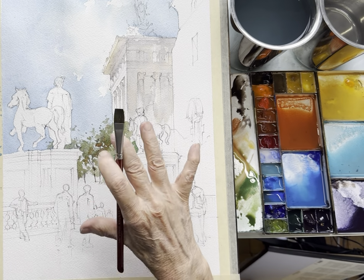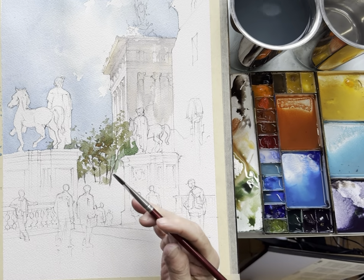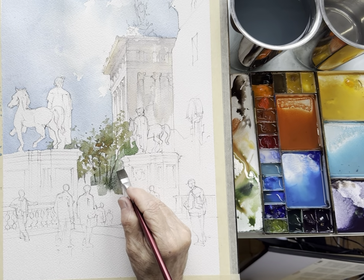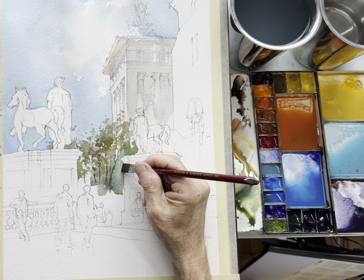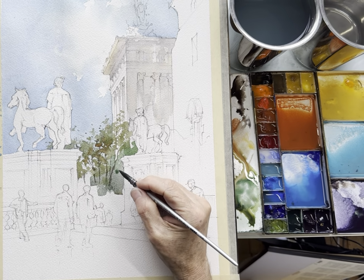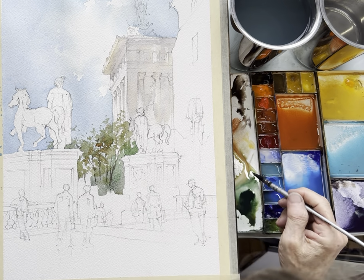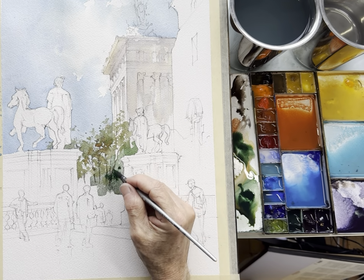I'm going to use less aeration, less of the sky showing through as we get further down into the painting, and then as it gets further down and starts to meet up with the figures I've drawn and the edges of the statuary, I'm going to reverse it from positive shape into negative shape painting. None of these kinds of techniques are hard to do. It's just having a basic competence with them, and knowing when they'll help you and when they won't.